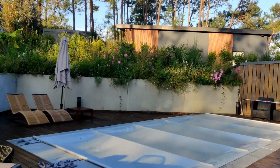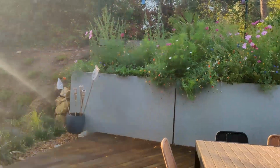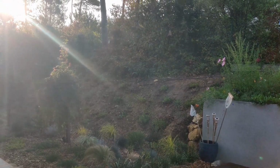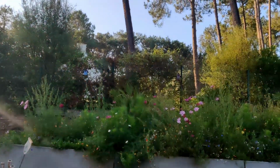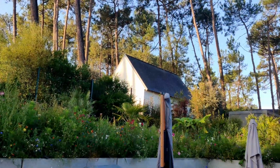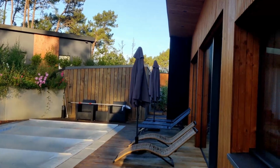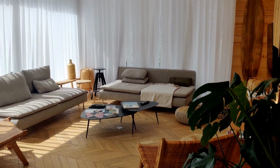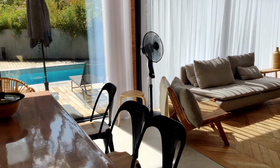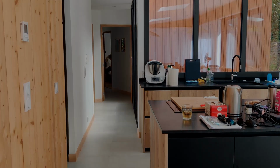Pool. And a barbecue, and a glorious setting with the sun rising over there, and we're in the woods and it is so quiet. It's lovely. This is the loungy family roomy bit, and dining table and kitchen.